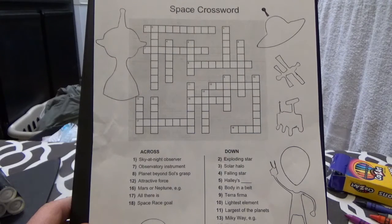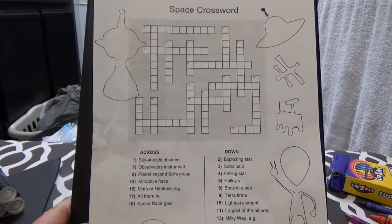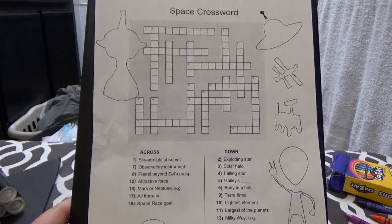Next clue, 8 across, planet beyond Sol's grasp, 9 letters. Sol is Sol apostrophe S. Next clue, 12 across, attractive force, 7 letters. Next clue, Mars or Neptune, for example, 6 letters. Next clue, all there is, 8 letters. And the final across clue, space race goal, 4 letters.